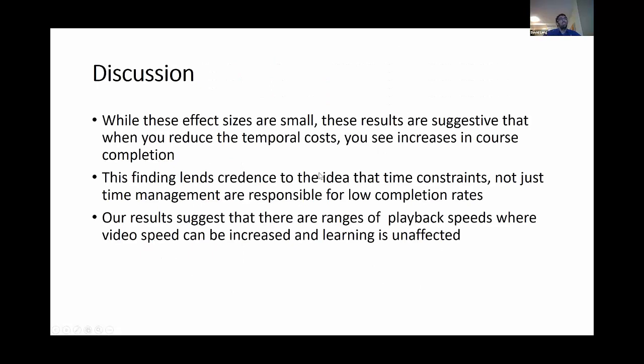So the things that I'd like you to take away from this are that while these effect sizes are small, the implementation cost of this type of intervention is also very small. And what we see is that when you reduce the temporal cost, the length of the course, we've seen increases in course completion. And so what this suggests to me is that part of the reason why MOOCs had such high attrition rates and low completion rates was that, in fact, it wasn't that students had time management problems per se, but that they just had very real and very binding time constraints.